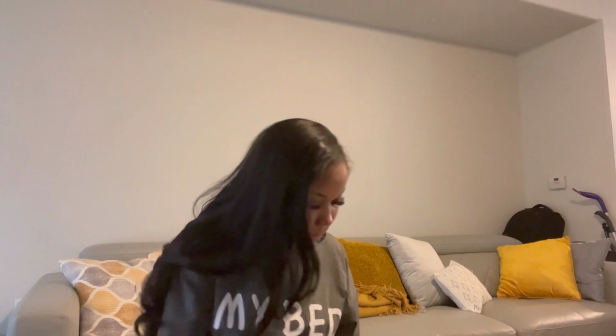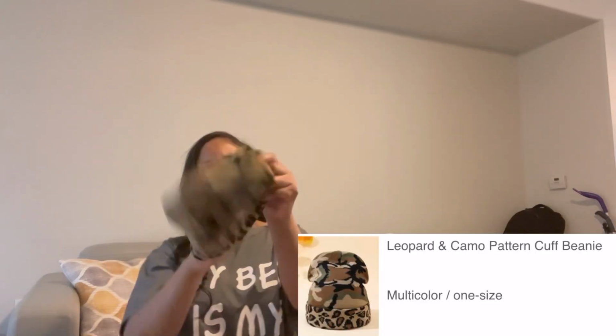Next item. Let's see. Another hat. I love hats, by the way. Love them. Although I don't get to wear them often, but okay, we have this mixture of leopard print and camo. Okay, this is, it's a struggle. No, it's actually fits all right. It's just this part right here. It's kind of tight, but we're not gonna worry about that. We're gonna squeeze it on anyway.